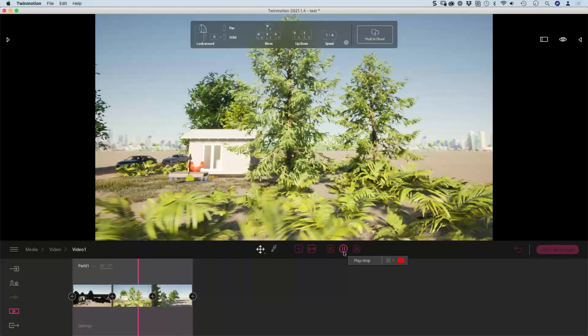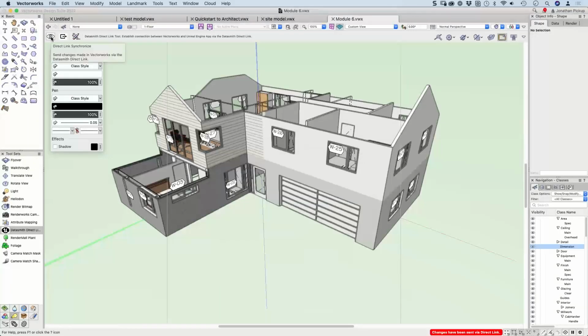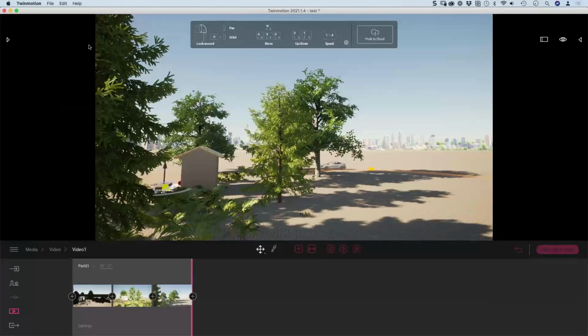Very cool. Now, the other thing you can do is, I've already exported one already, but I'll show you how to do it. So let's go to Vectorworks, Module 6. There's my building. I want to export that to Twinmotion. I want it to be a live sync. Larry, you might remember that yesterday when I showed you this, I'd forgotten where it was. It's right here, the direct link tool is right here. I click on this button and it creates a direct link. And now it's done. If I go back to Twinmotion and go back to the beginning and go to import direct link, there's my source. It's found it. It knows where Vectorworks puts stuff.